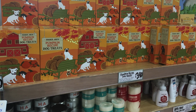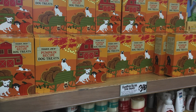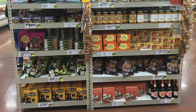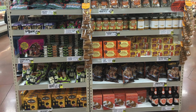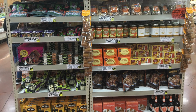Don't forget your puppies. They even have dog treats that are flavored with pumpkin. Obviously, I didn't try these, but my dog seemed to like them. A whole plethora of pumpkin items. They also have some ghost bat Halloween things, which I have not yet tried. A little haunted gingerbread house, which is adorable.